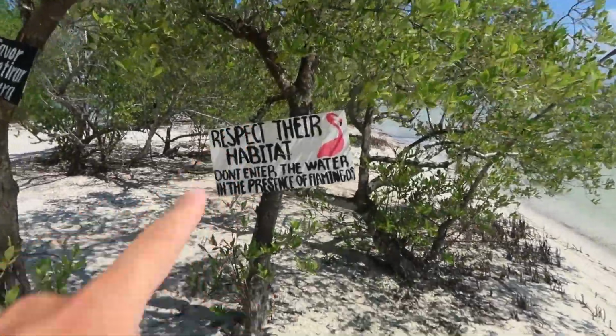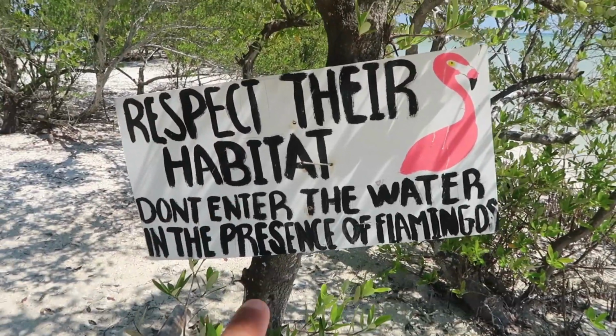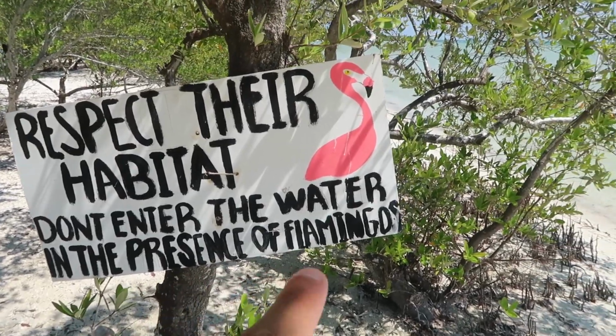We're walking further down the beach now to a more deserted area, and we've just found out that there's actually flamingos here. Can even see there's a sign here now. Respect their habitat, don't enter the water in the presence of flamingos. So I don't know if we're gonna see flamingos. I've never seen a flamingo before. I'd absolutely love to see one. So yeah, we'll see if we can find something, I'm not sure.